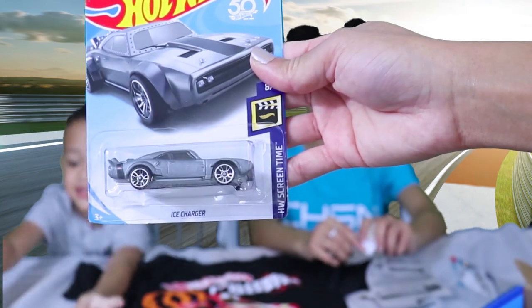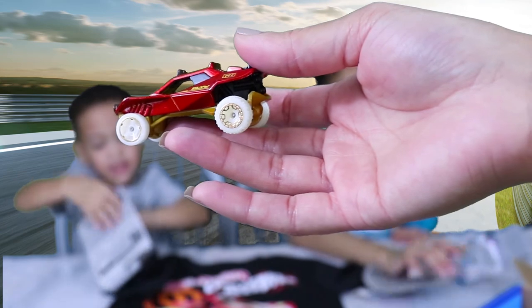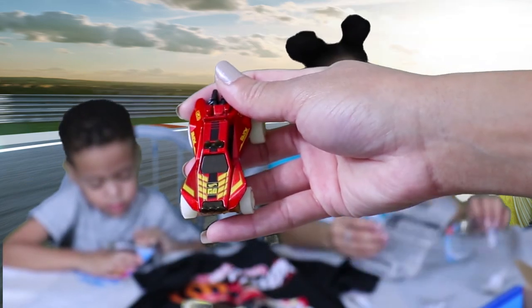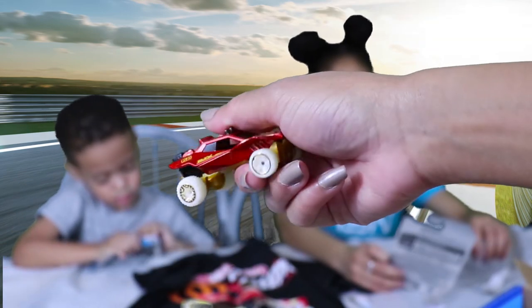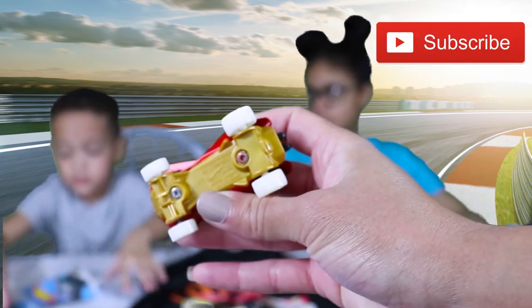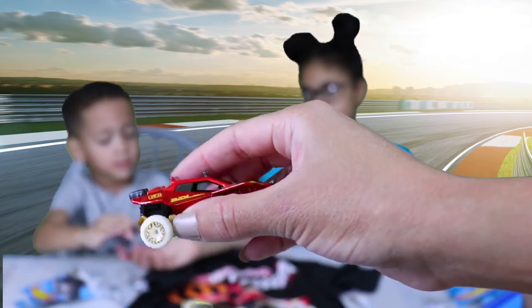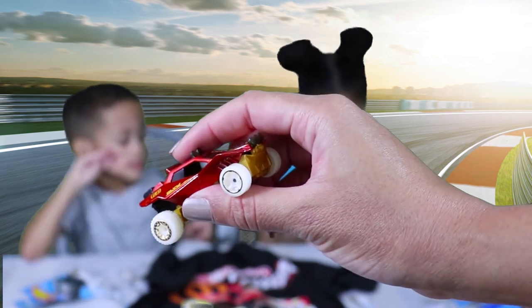Yes, I'm passing it to you right now. Hot Wheels Screen Time. Go ahead, open that one. I want that car. And this is the other one. What was this one called? Oh, the Sandivore. This one is not out yet. I guess you can't purchase it until they put it in stores. This is the one that's on his t-shirt. Very nice. These wheels are huge, and they glow in the dark. I want that.